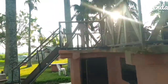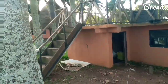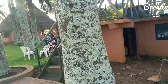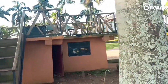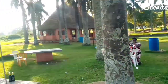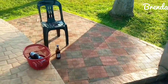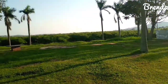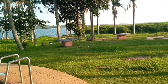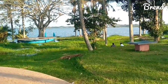But for me, I think this one is good also. I think it's all good. I love the calmness. Maybe because I came during the weekdays, but for me, it's a calm beach. The environment is so good. These are the drinks that the people have been drinking, guys. So everything is here: the soda, the water, the beer, everything that you want.